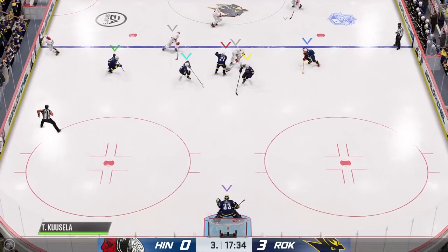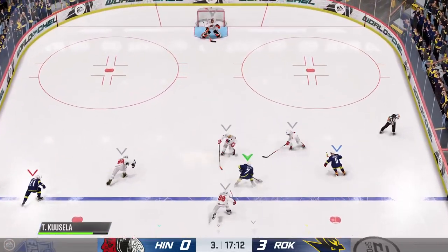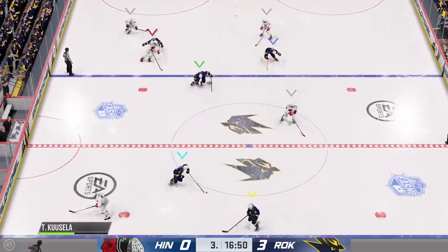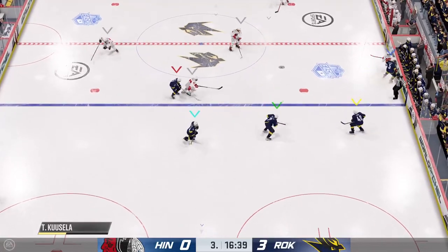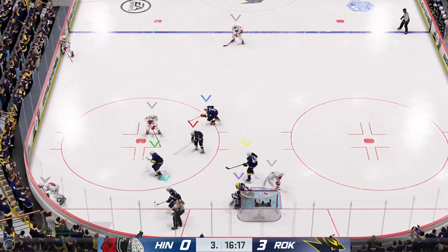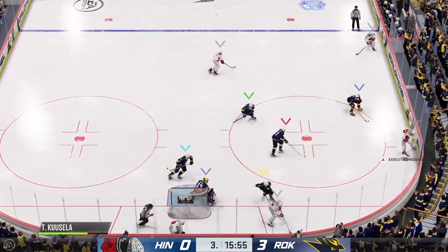Handles it again. And a stick in the lane deflects that one away. Into the offensive end right up the middle. The Aces will play it in their own end. Oh, and they probably want a redo on that. Hanover's got it along the wall. You'll need more than that to beat him.